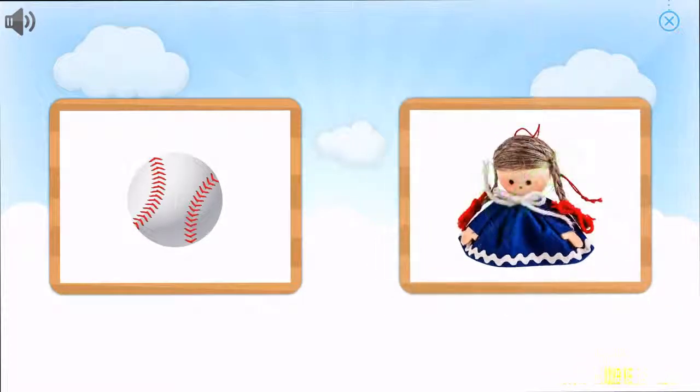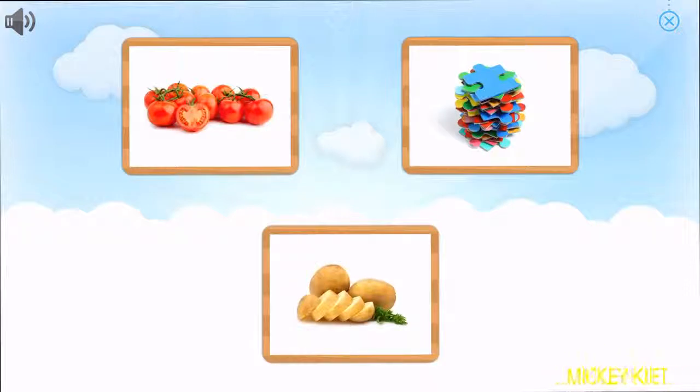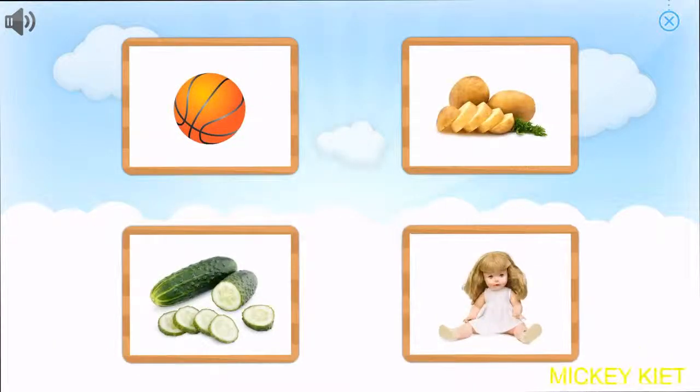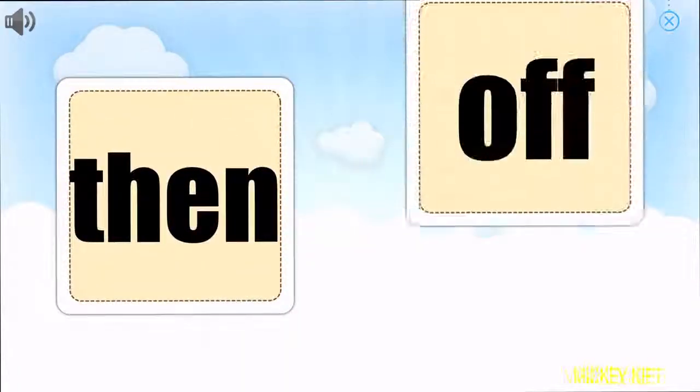Can you pick out doll? You did it! Doll. Can you pick out puzzle? That is right! Puzzle. Can you pick out ball? Great job! Ball.